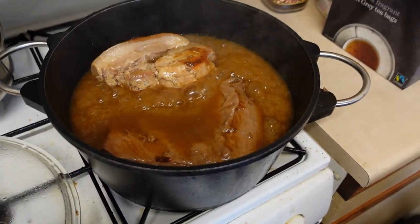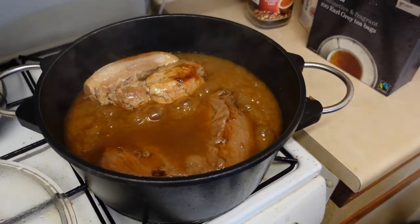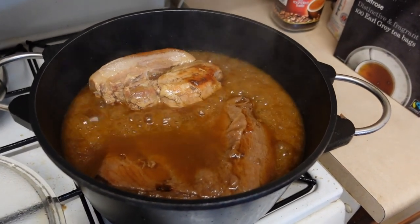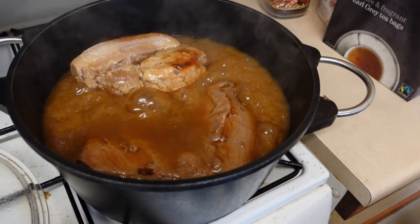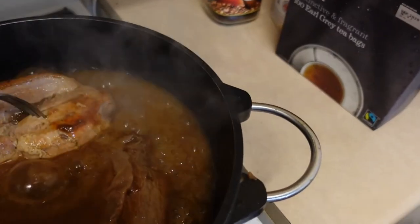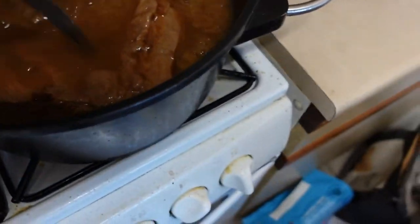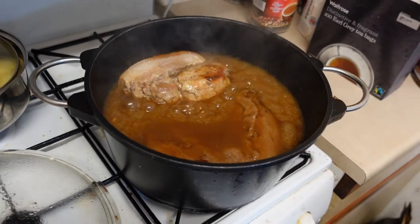It's been on for quite some while now, about 2.5 hours. About another half an hour or so, and then I can try it. It's already done, but I'm going to just leave it so it's extra tender. If we stick the fork in, you can see it's really tender. Well, you might not be able to see.